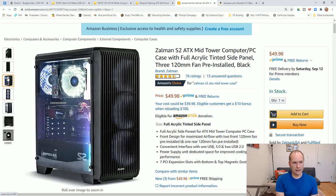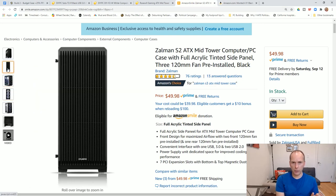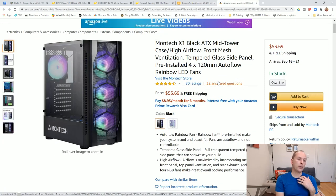However, I think that these cases are more the honorable mention. The best case and my favorite case comes next. Now we're going to come to my absolute favorite budget case for high airflow systems. So if you have a system that you know you're going to need quite a bit of ventilation in, this is a fantastic case. The other thing I like about it, if you absolutely have to have RGB in your case, this has some really beautiful four RGB fans.